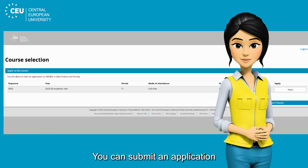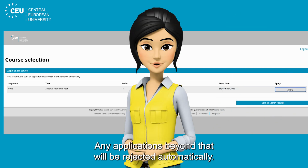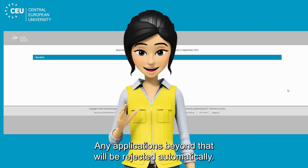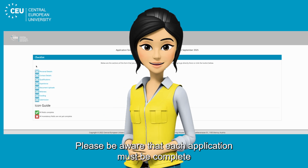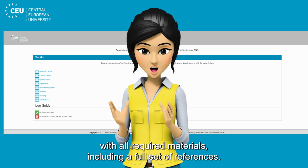You can submit an application for up to 5 degree programs in each admission cycle. Any applications beyond that will be rejected automatically. Please be aware that each application must be complete with all required materials, including a full set of references.